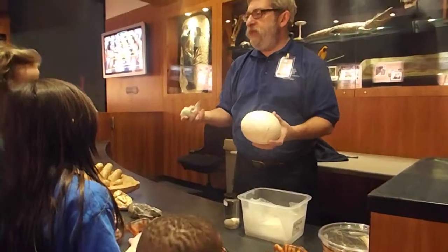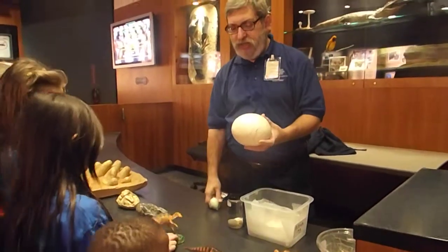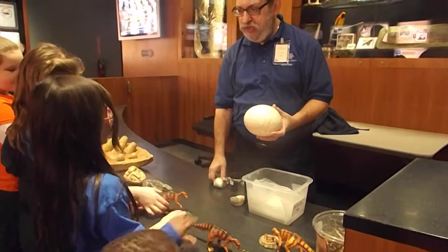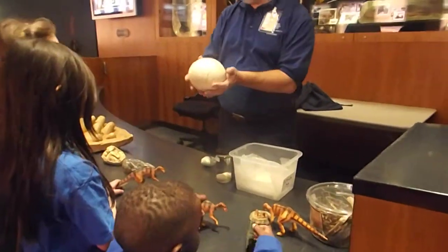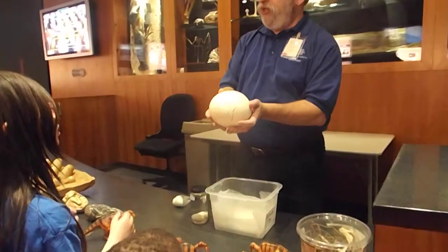Duck egg, but it's the same as a chicken egg, just about. I have a duck egg. Yeah, you can eat duck eggs, that's right. Well, you can actually eat this too. They'll make a huge omelet.